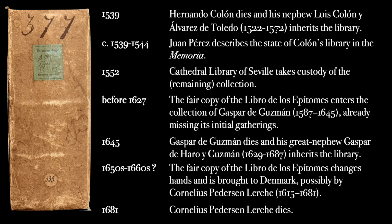We do not know exactly what happened to the Book of Epitomes after Colón's death in 1539. The last known reference is in Juan Perez's Memoria, which was composed shortly after. Even though there were extremely detailed provisions with regard to the maintenance and continuance of the library in Colón's will, after several years of contestation regarding the ownership of the library following his death, the collection was handed over to the Cathedral of Seville in 1552.